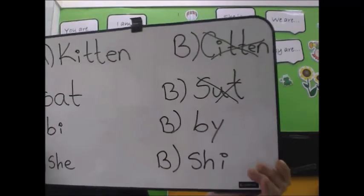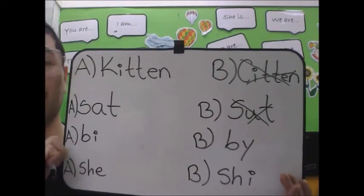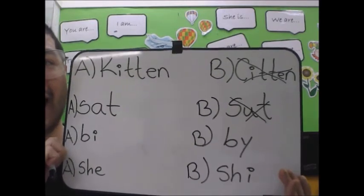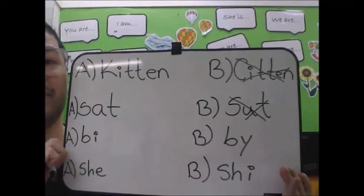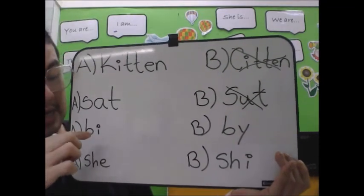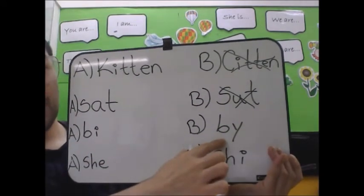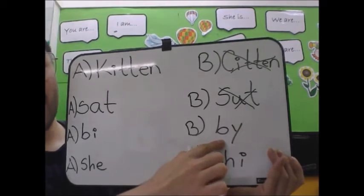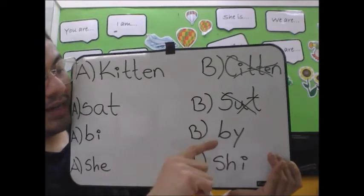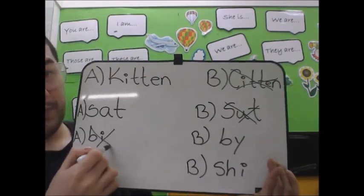Now, by. Remember that word? She sat by a tree. She sat by a ball. She sat by a gate. What is the correct spelling of by? Is it A or B? By. Nice work. The correct answer is B. So we need to cross out option A.